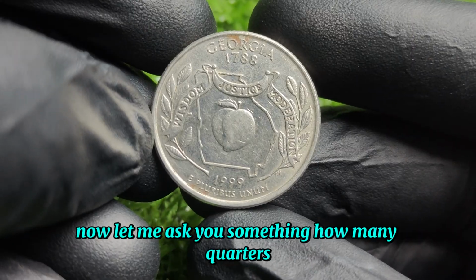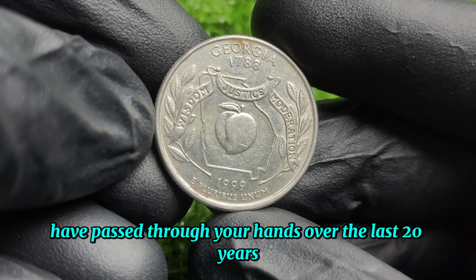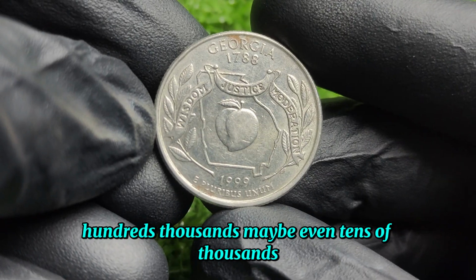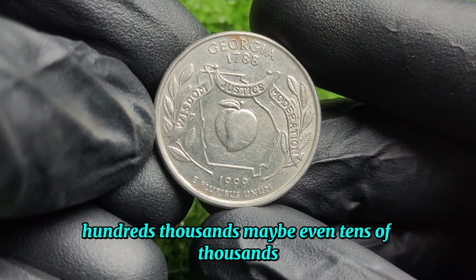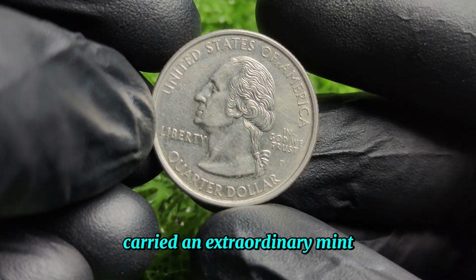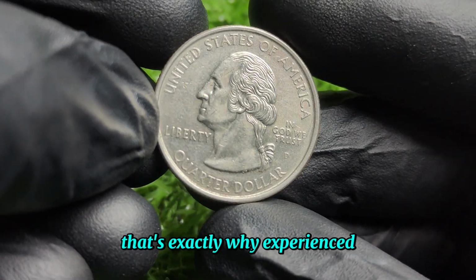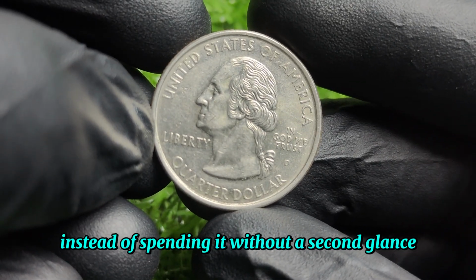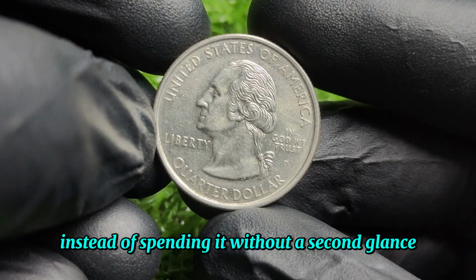Now let me ask you something. How many quarters have passed through your hands over the last 20 years? Hundreds? Thousands? Maybe even tens of thousands? Imagine if just one of those coins carried an extraordinary mint error that you never noticed. That's exactly why experienced collectors examine every unusual coin instead of spending it without a second glance.